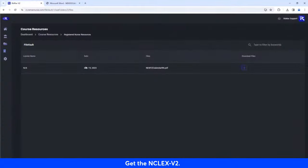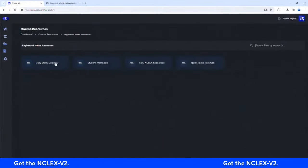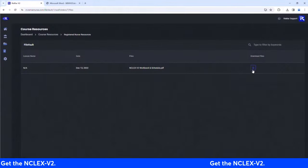Okay. And really quickly, let me just show you what I mean here for the file vault. Let me go back to this. Your student workbook is right next to the study calendar. So if you don't have me printing that out for you, then you are to download and print this.